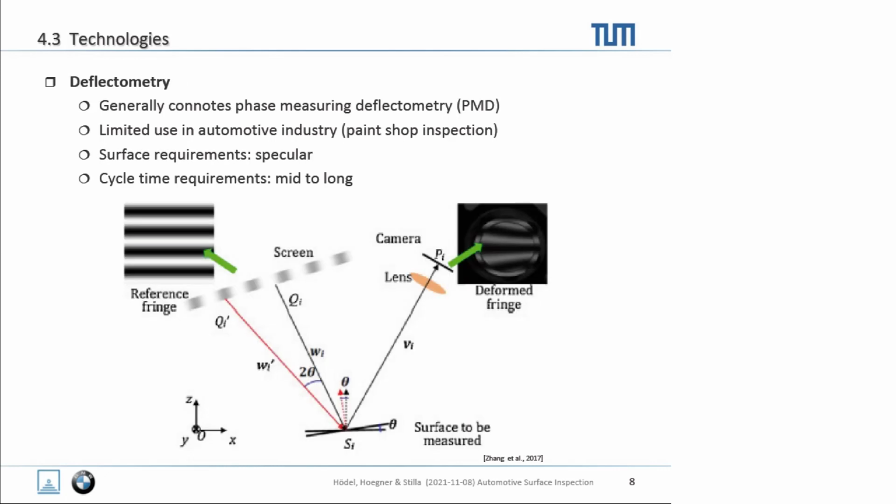The third technology, and the newest of the three legacy technologies that I am showing here, is that of deflectometry. And there are different subcategories of deflectometry, but normally we are referring to phase measuring deflectometry. Now, phase measuring deflectometry can be viewed as a sort of conceptual inversion of fringe projection. What does that mean? It means instead of projecting a fringe pattern onto a component, I am reflecting a fringe pattern off of said component.